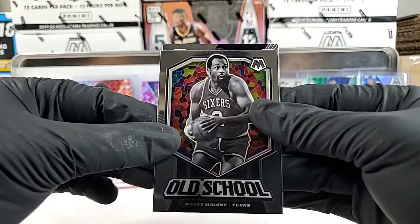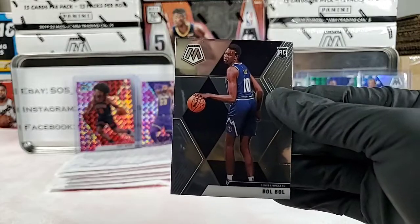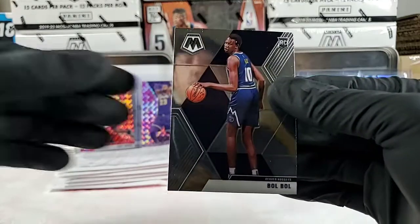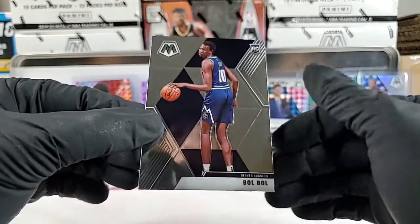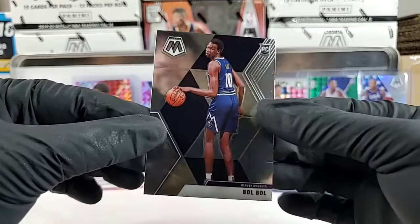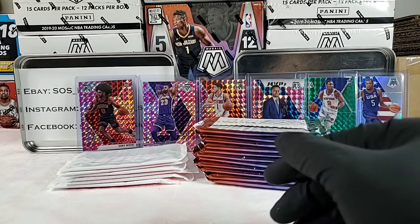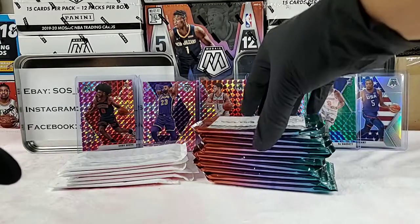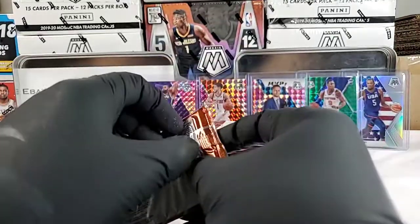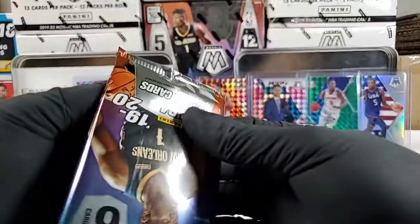And on the back, we have a rookie. Who's it going to be? There you go. Bol Bol. He said his goal for this season is to win Rookie of the Year. Bol Bol in the house for the Denver Nuggets. So nice hit for Denver. Who's got Denver? Wyatt. Congratulations, Wyatt. Bol Bol is heading to your house for Christmas.